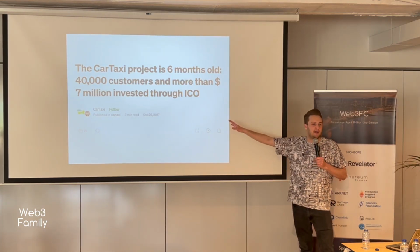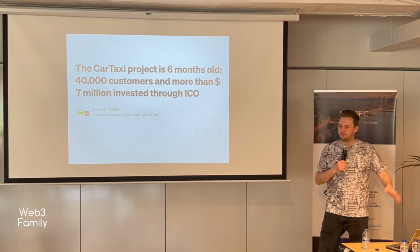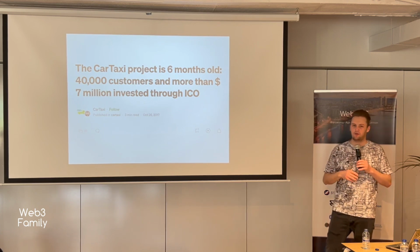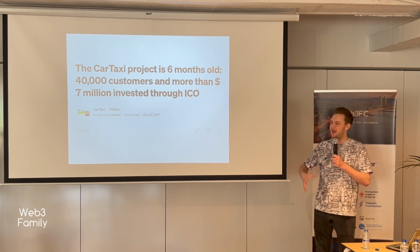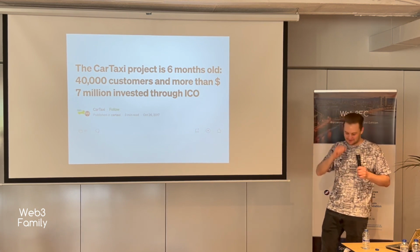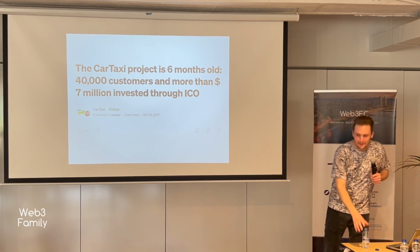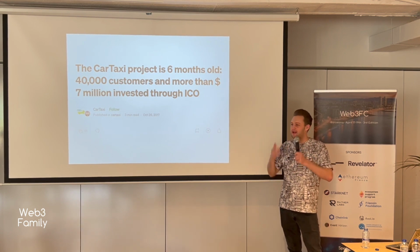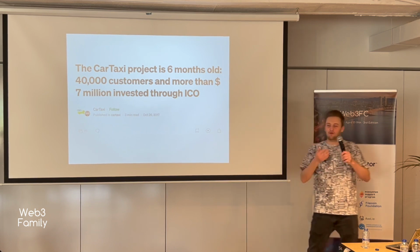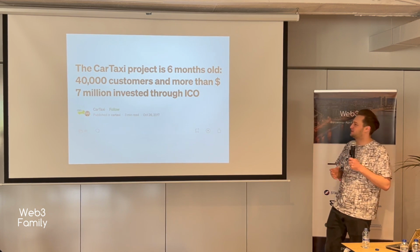So here's an example ICO. It's called Car Taxi. This is a Russian ICO. They have this Medium post, and they say, hey, we're a company that has a bunch of tow trucks. We go onto the Trans-Siberian Highway, and we rescue cars that have broken down in Russia, and we need an ICO, so buy our ICO, and it'll really help us do our business.